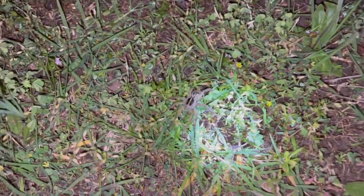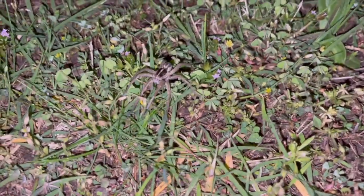Is there a carolinensis up here, potentially? Oh, there it is. Please be an actual carolinensis. Okay, yeah, it's a Tigrosa helluo male. I don't mind those. These are really nice. He's a big guy.